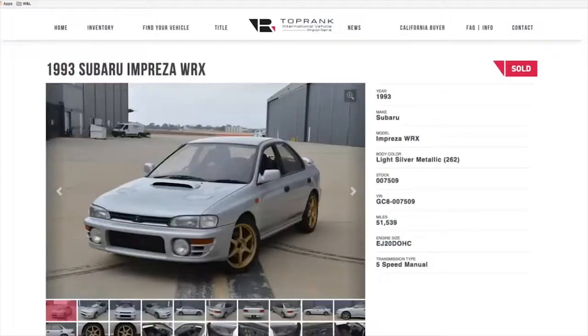But I had a couple of WRXs. Oh, here's a U.S. one. No, that's a U.S. one. I don't know, I saw one over here. Where'd it go? There it goes. There's one. Oh, here it is. There's both of them. A 93 WRX. So the interior is kind of interesting.